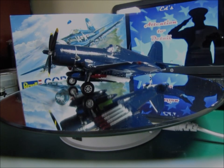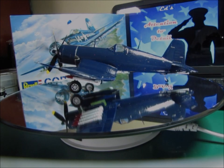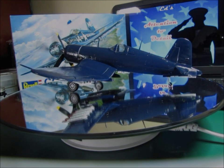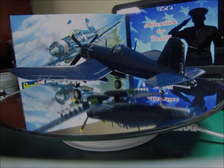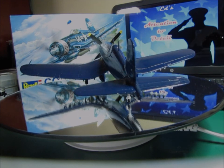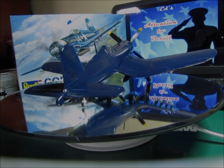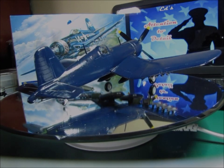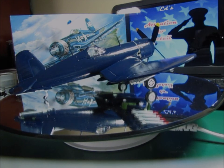Okay, as you can see, turned out pretty good. I was really worried about the paint job on this because I had trouble spraying it. One of the nozzles on the spray can had clogged up and it was just spitting and it looked really bad. What I did to correct that was I just put a couple of coats of Future on it to help smooth it out a little bit, and it actually did the job. It blended everything in pretty well.